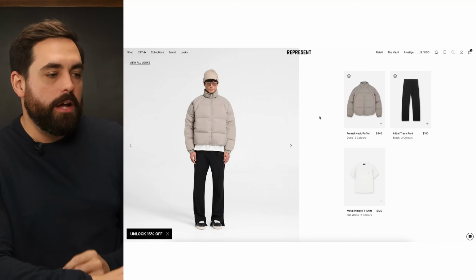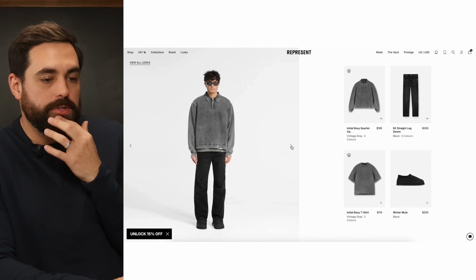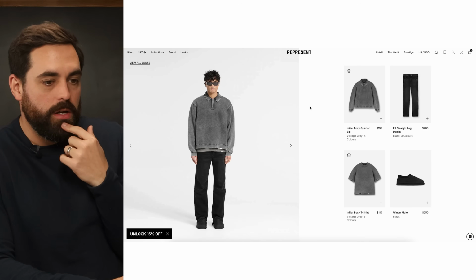I will say there are multiple apps in the App Store where you can build your own outfits like this and make it look like this and have a dedicated page and all that kind of stuff. I know there's a possibility to do something like this, but again, something very, very interesting that not a whole lot of people are doing when it comes to their stores.